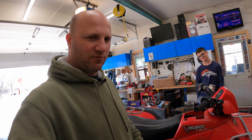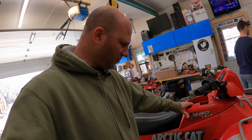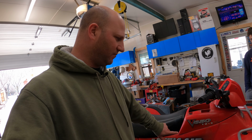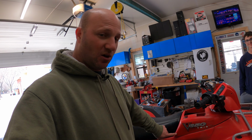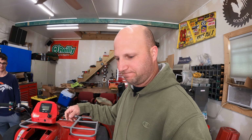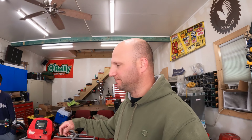The only issue we have with this new frame that we have yet to overcome is the mounting for this upper console piece. We're missing 2 mounting holes on the back that would have been in the 04 frame, but are not in the 05 frame. Other than that, I think we're ready to go out and give it a test drive. So, Gavin, let's load this thing up on the trailer and get out of here.